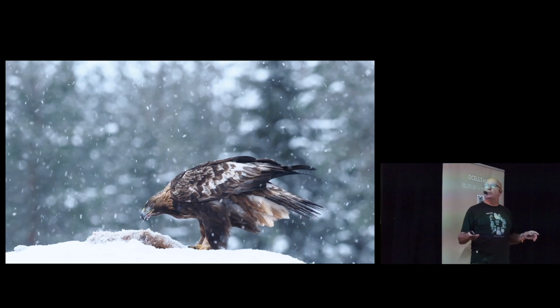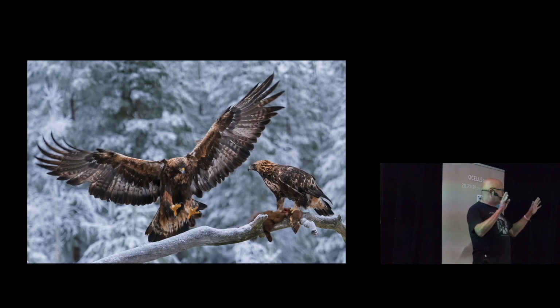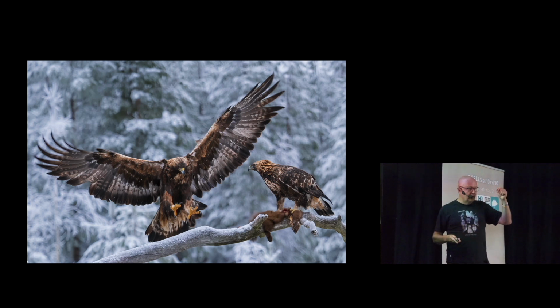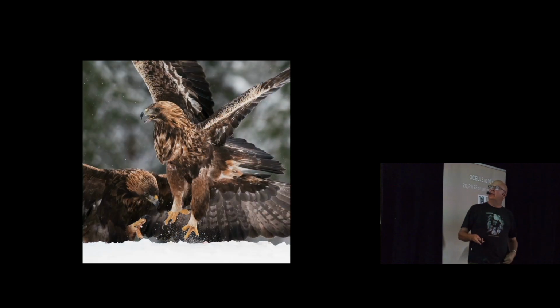On a good day, we might have 10 different golden eagles coming to the feeding place. Here's a female landing, and here's a male on the right. What we do all year round is collect road-killed animals from the roadside. I have 5 big freezers in our Villa Finn Nature garage, and we collect the dead animals. When we go to photograph the eagles, we take them to the eagles.